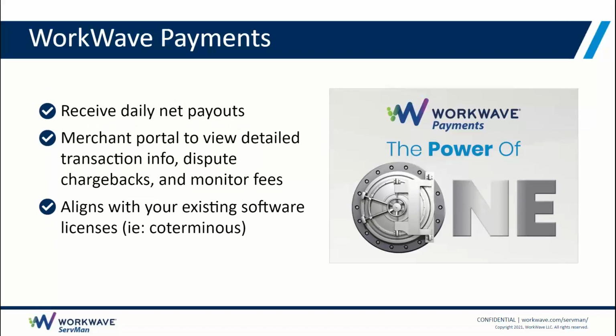All right, thank you. So the time for a payment to clear back to your account is typically 2 business days. If you process cards every day, which I have to imagine most of you do, then after that initial day or 2, you're going to be receiving payments every day. We'll also be providing you with a merchant dashboard so you can see detailed transaction statuses, report on results, and troubleshoot any payment holdups. In addition, there are some new features inside ServMan to help with this, and I'm going to tell you a little bit about those on a later slide.